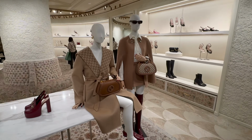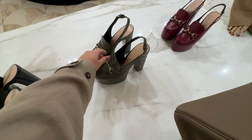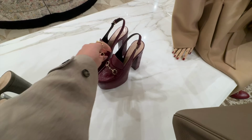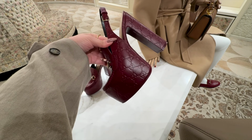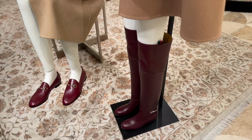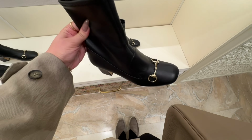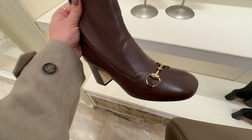Okay, Gucci, I came to see the shoes, but look at the ready-to-wear. Wow. Okay, so these are the new platform shoes that everyone's talking about. They're massive. My favorites are the green, but also this red is gorgeous, like such a nice cherry red. Also, the boots and the loafers, beautiful. I just tried these on and they didn't go past my calves, unfortunately. They have some classic ankle boots, also in brown. I prefer the brown. I'm so into brown lately.